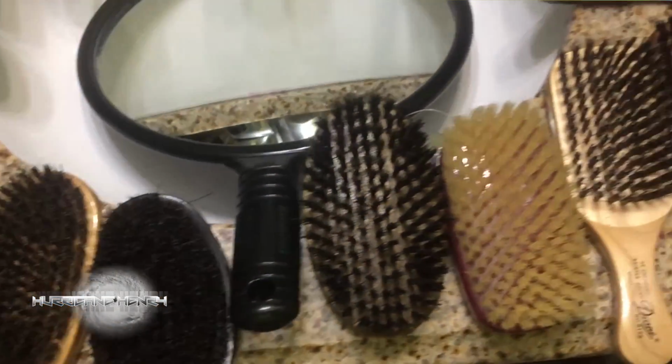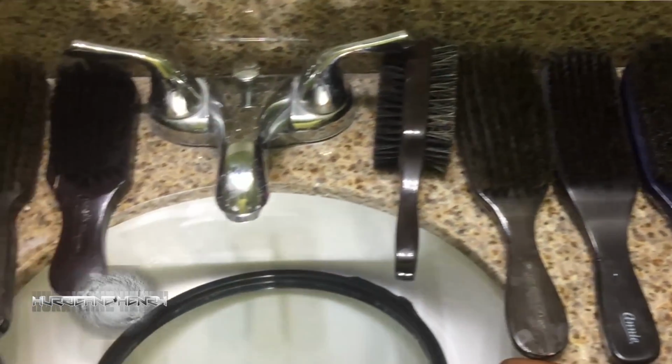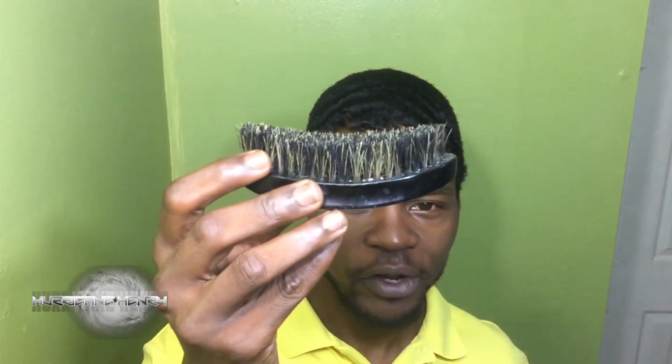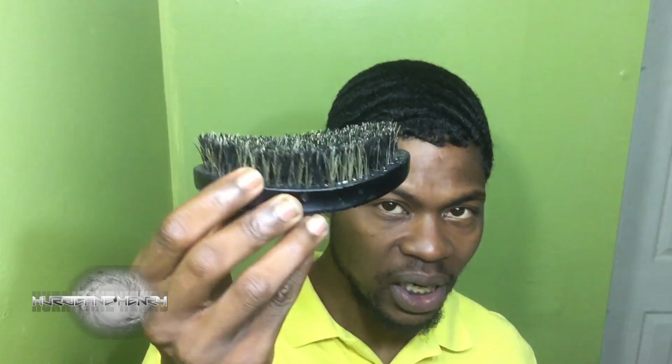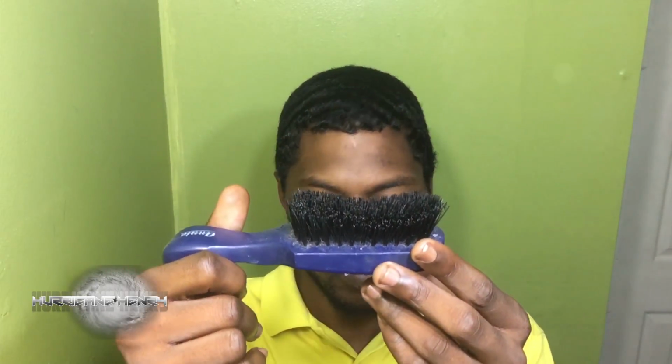There are many different types of brushes. Oh yeah, I forgot. Let's talk about curved brushes for a second. You have your curved brushes by CQP. I know 360 Wave Process just came out with one. Rico Remix has a curved brush. Annie has a curve. Here's a curved Annie brush. I got the curved long handle one also.